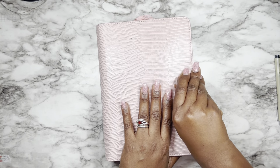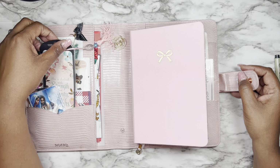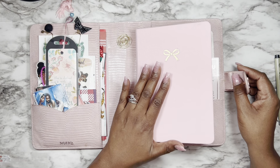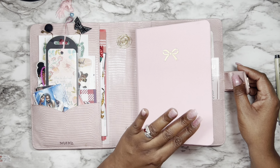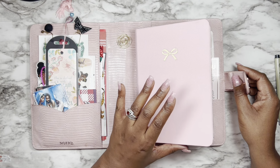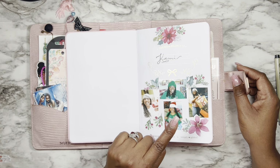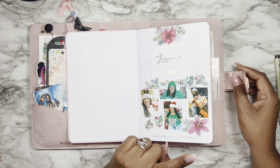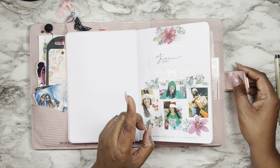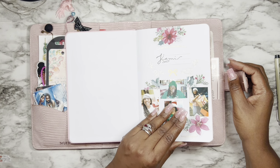So I have been using an A5 Archer and Olive journal as my December daily. And in this December daily, I am keeping all of my notes, journal entries, and planner spreads for the month of December. So I have done an after the pen flip through, which hopefully should have gone up a day or two ago. If you didn't get a chance to see it, I will link it in the card up above so you can take a look at that if you missed it.